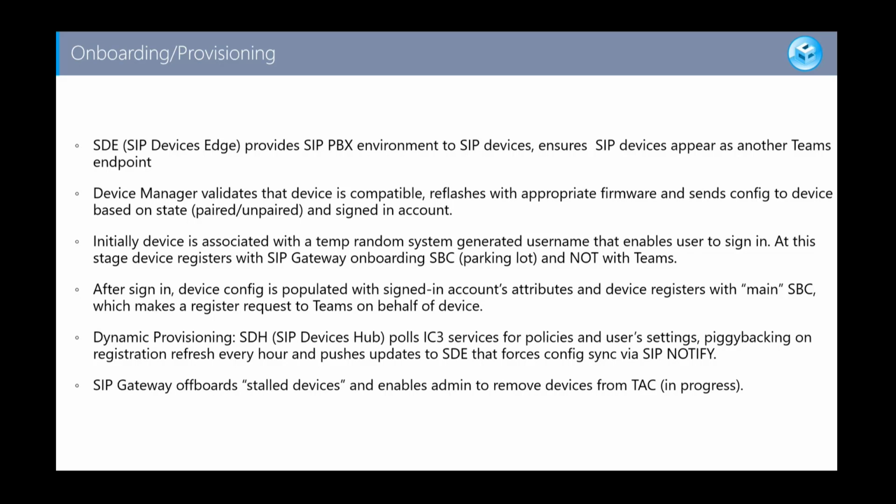I just lost my place. After the sign-in, like I said, the device config is populated with the sign-in account's attributes. So obviously these devices are going to use a user, right? Most of the time, they're going to be user accounts, which are licensed. You're going to have to provide a PSTN phone number, whether that's a calling plan, direct routing, or Operator Connect. So the user account attributes push to the device as it registers with the SBC, and then it registers to Teams after that on behalf of the device.